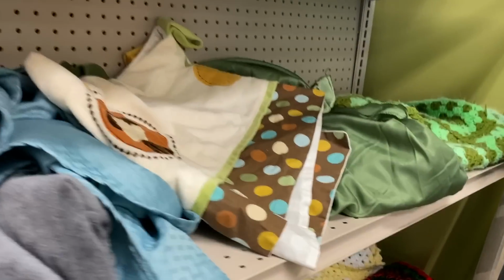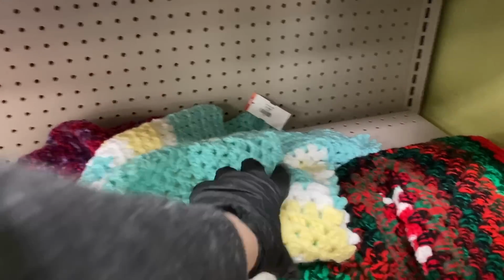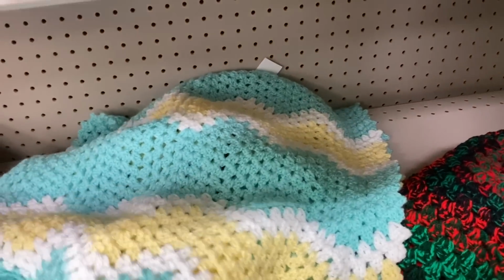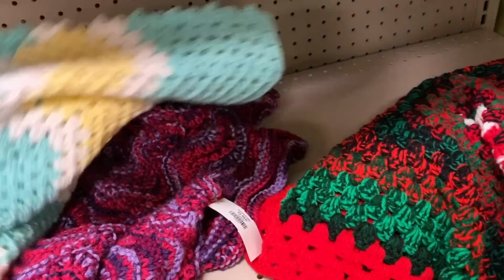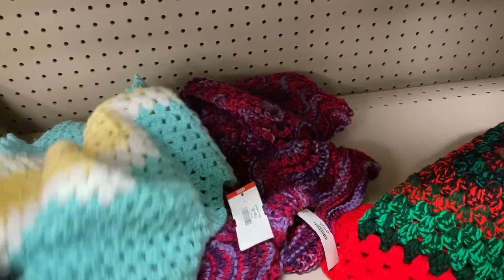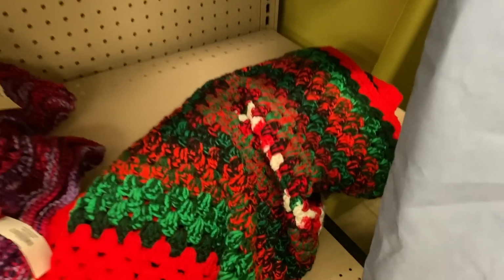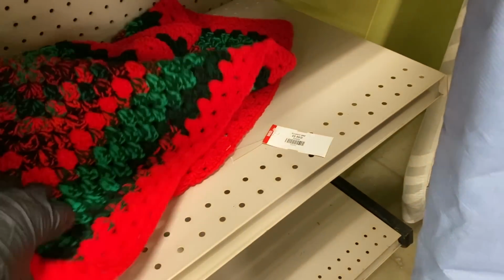I did glance down at the blanket section. I always look at the yarned afghans and they typically just find the baby blanket size, which is unfortunate because people don't really buy them for their babies, I don't feel like. I feel like they're always just gifted. Usually some aunt or grandmother is making the baby blanket for them like this and then it ends up at the thrift store, unfortunately. It's just kind of sad.